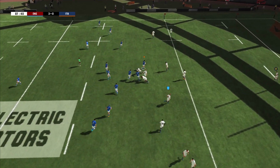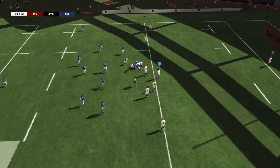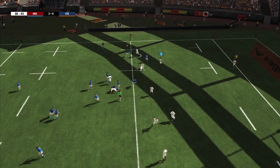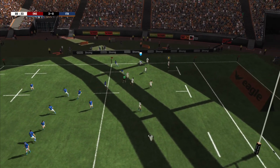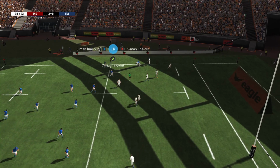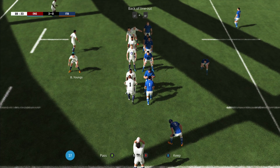Oh, it's a great pickup, though, by Federico Ruzza, managing to catch the ball. England players just waiting for it there. They've gone quickly. And Italy wasting no time trying to make the impact in this game as we see England scrambling across. It's a great tackle by Itoje in the end to pin Italy into that touchline.